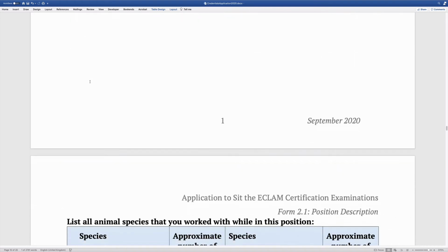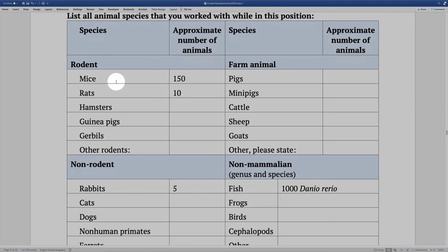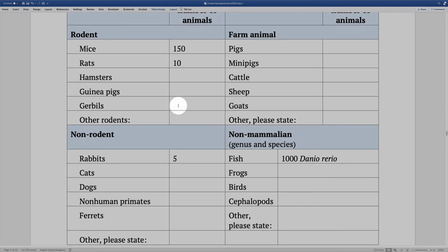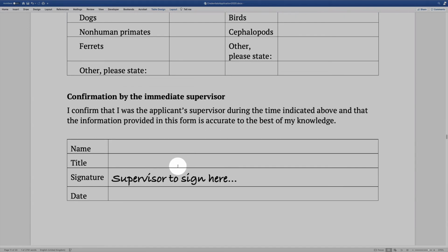Moving on to the next page where we see the species distribution, we can see that in his Department of Chemistry job, he worked with mice, about 150 mice, about 10 rats. There were some rabbits there, and there was a fish room. And again, his immediate supervisor would need to sign.